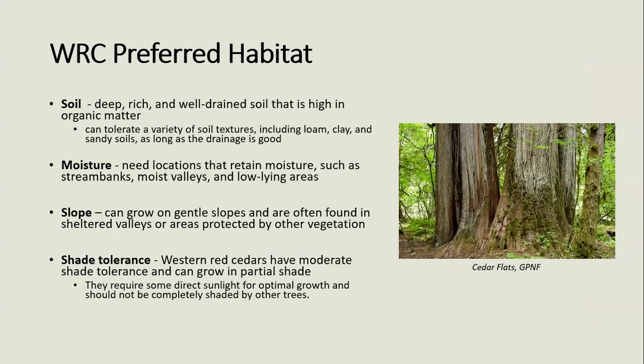So in terms of other environmental features that it prefers and does well in, for soil, a deep, rich, well-drained soil, high in organic matter is really great. It likes a lot of moisture, so it is usually around stream banks, moist valleys, or other low-lying areas. It usually prefers gentle slopes, but can be found in other areas as long as there's maybe some protection by other vegetation. They have a moderate shade tolerance and can grow in partial shade. In the beginning of their life, they do need some direct sunlight for optimal growth and shouldn't be completely shaded by other trees.